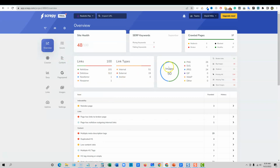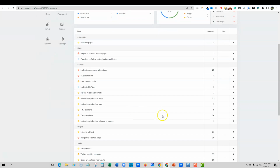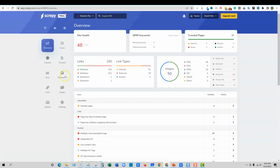This overview that you're going to see right when you log into the site is going to give you a nice overview, a nice site health. You'll be able to see your SERP keywords, crawled pages. I'm going to touch base on that in a second, and then we're going to come down here, and you can see a little bit even more right here. So I think they have a good keyword tracker too. Like I said, while I'm doing this, let me go.